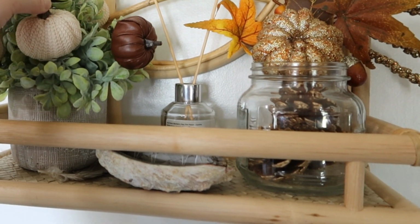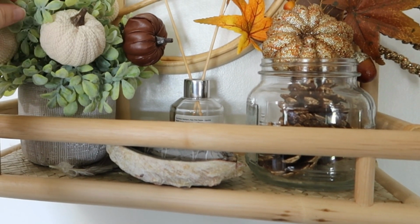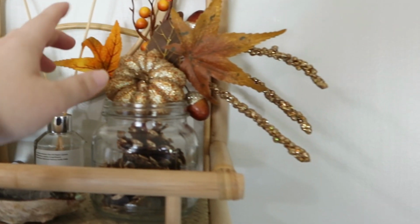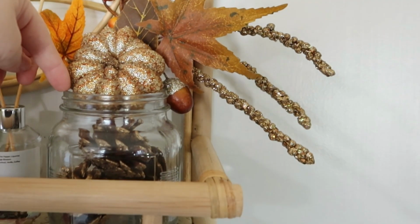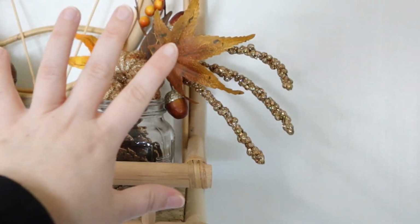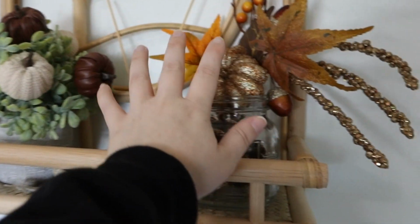I just clipped these little pumpkins from Dollar Tree onto this that I got from Dollar General. And then over here, I just put the little pine cones in there, and then put this little pick on the top because I thought it looked better, more balanced that way. And then I've got this little orange Thankful and Blessed, which was also from Dollar Tree, on top of my little orange and black vacuum. I think it makes it look cute.